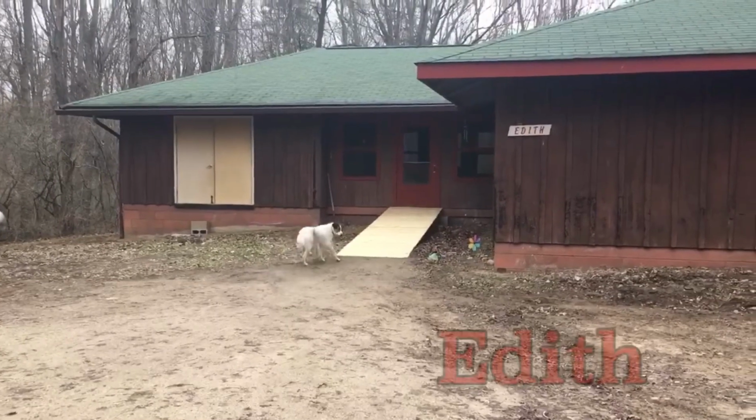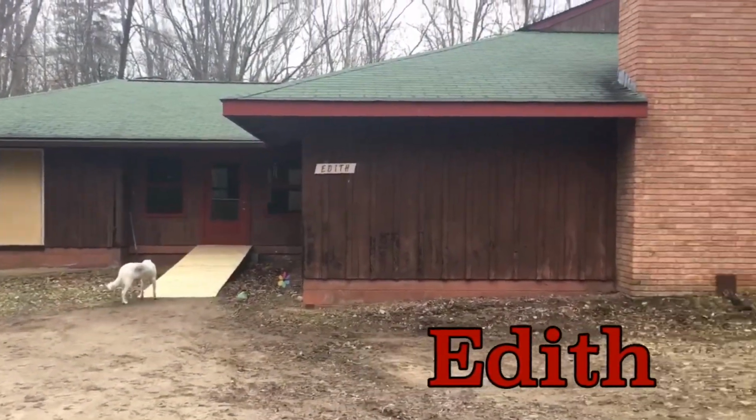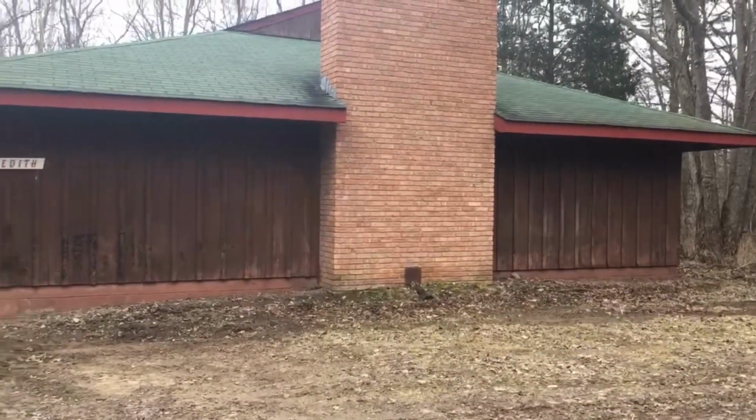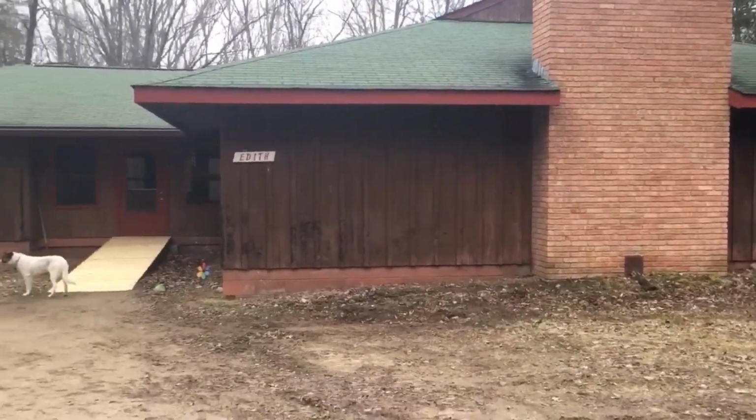So Edith is the farthest back lodge from main camp. It sleeps 36, and it was actually named after the first CIT director.